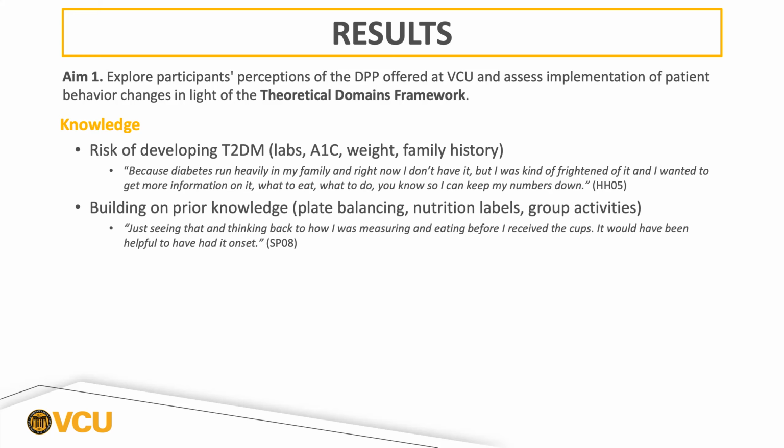And so, because diabetes runs heavily in my family, and right now I don't have it, but I was kind of frightened of it. And I wanted to get more information on it, what to eat, what to do, so I can keep my numbers down. So this is one of the participants from the Health Hub. And you will see that I have the de-identified participant numbers. When you see HH, it means Health Hub, SP means Stony Point.